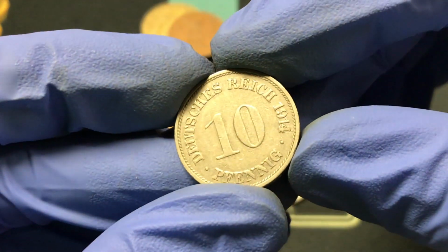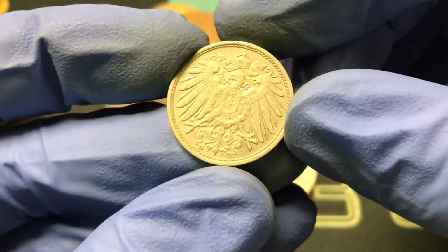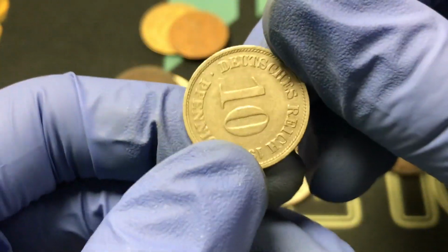And then this coin is older than I thought, 1914, 10 Pfennig from the German Reich. So that would have been right in the beginning of World War I, which would have been a time of turmoil for Germany. 10 Pfennig.